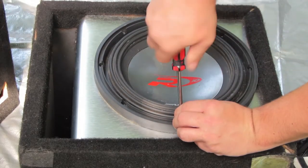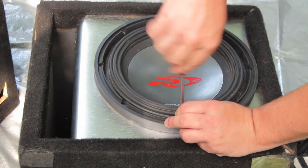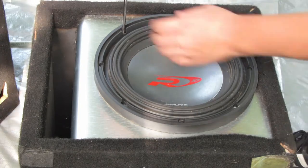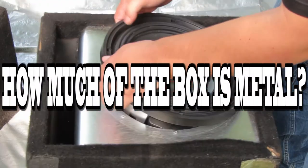As you can see, the box is a little beat to shit. It's old. It was found in a dumpster, okay? But you could see the metal plate on the outside, so I really wonder how much metal is on the inside.